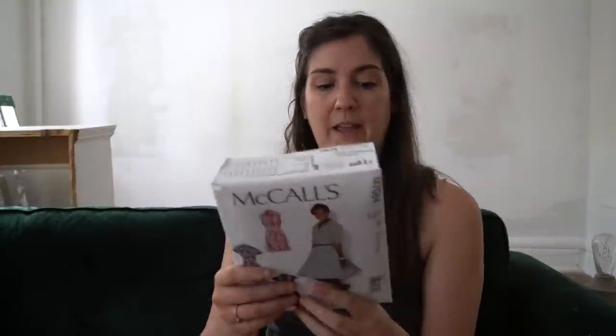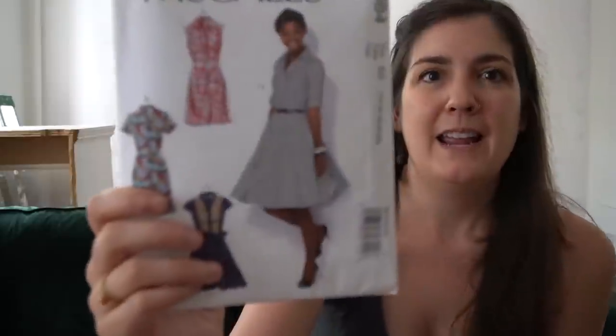So you just kind of have to look either there or on the packet. But I'm really excited to make this. But as I was mentioning, my snag is that I had to buy this pattern in the larger set of sizes. You can see right here, if my camera will focus, that I had to purchase the 14 through 22 in order to fit my hips, but my bust fits into the smaller range of sizes that's in the smaller set below this.